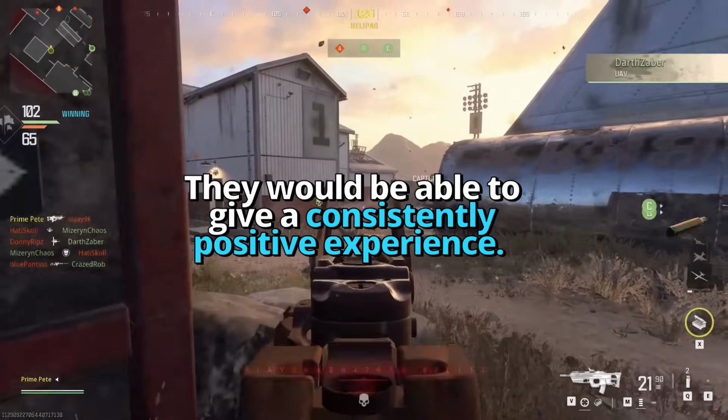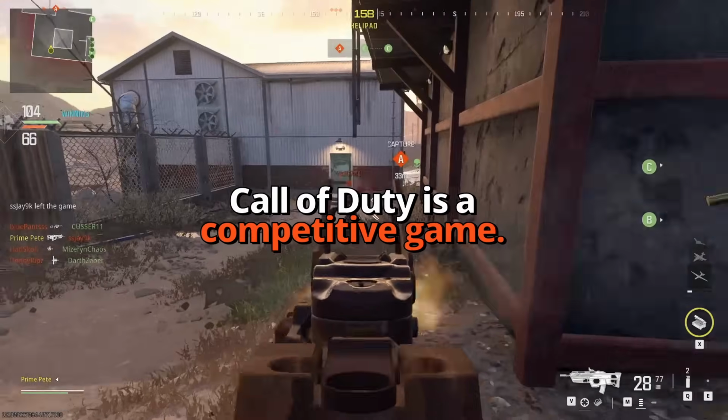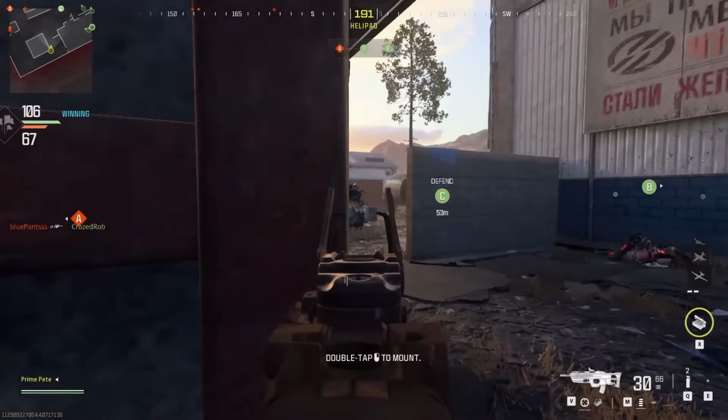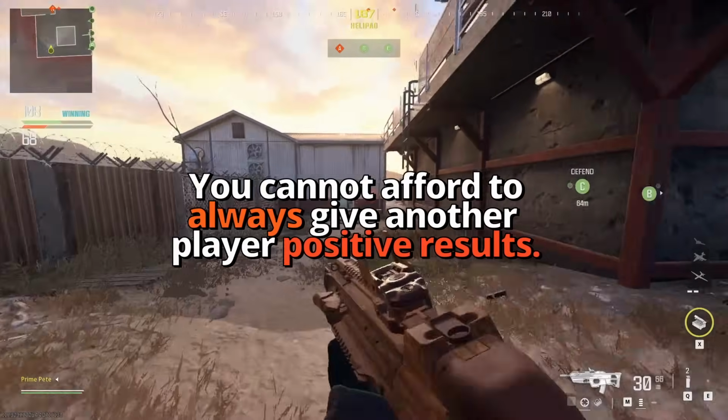But we must remember that this isn't the case, and that this is a competitive game. One team is always trying to beat the other. When one team wins, another loses. When one player gets a kill, another one dies. This is where the problems start emerging. You simply cannot afford to always give a player positive results.